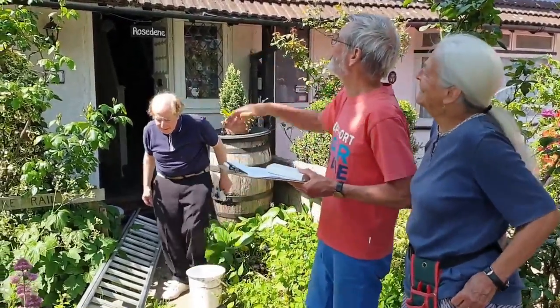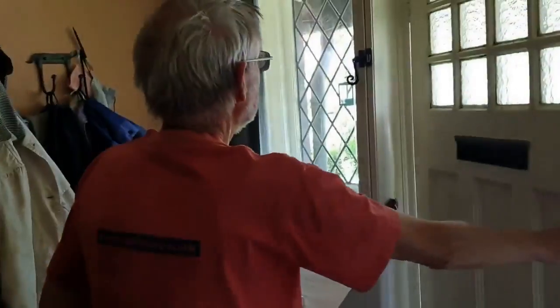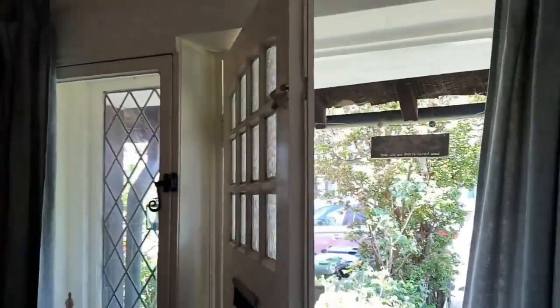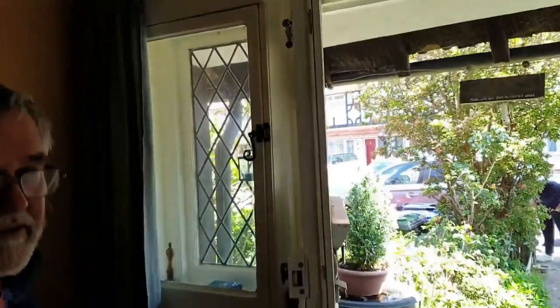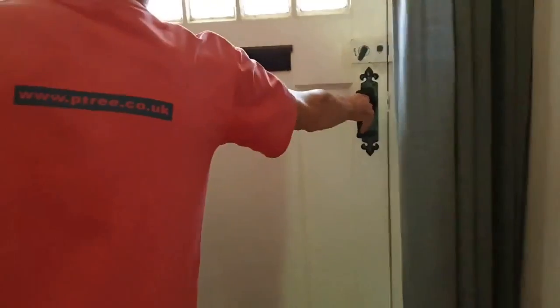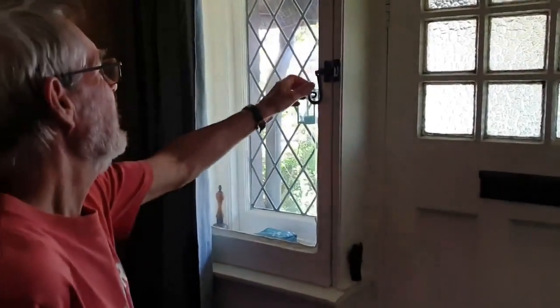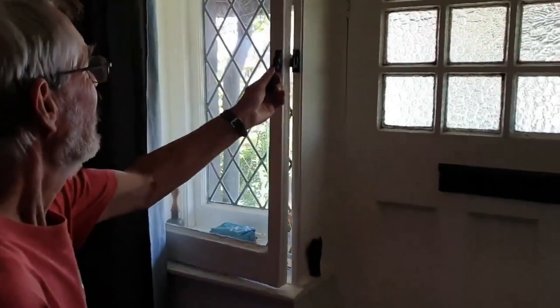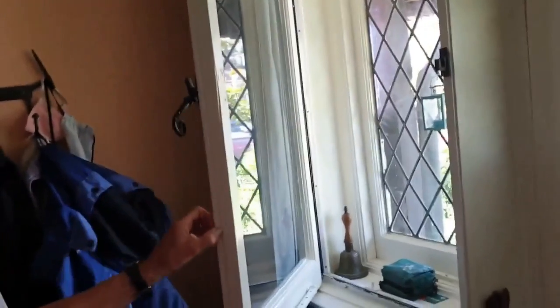And it was done last October, so they're looking quite good. We didn't want to spoil the original features of the door and side window, so we had the door taken off and some weather stripping put in around it to give it more insulation. And the side window we didn't want to spoil, so what we did was use one of the old window casements as a sort of double glazed unit, and that's all insulated and weather stripped as well.